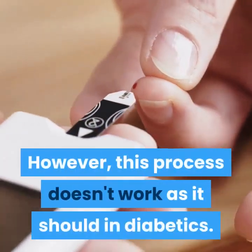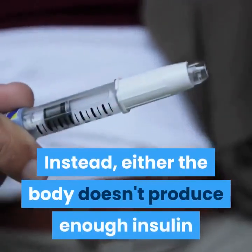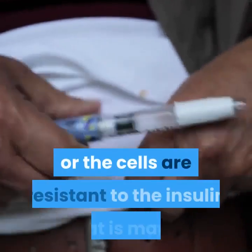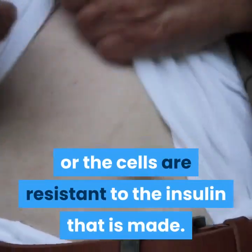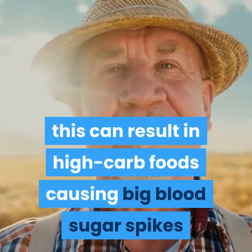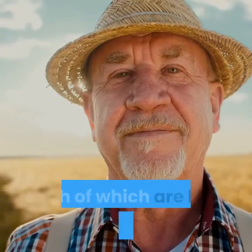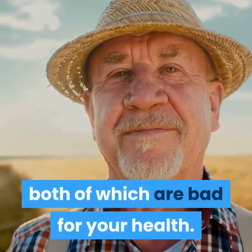However, this process doesn't work as it should in diabetics. Instead, either the body doesn't produce enough insulin or the cells are resistant to the insulin that is made. If not managed properly, this can result in high-carb foods causing big blood sugar spikes or constantly high blood sugar levels, both of which are bad for your health.